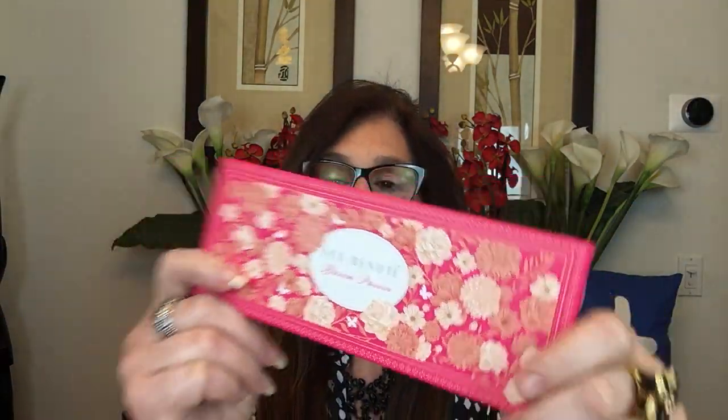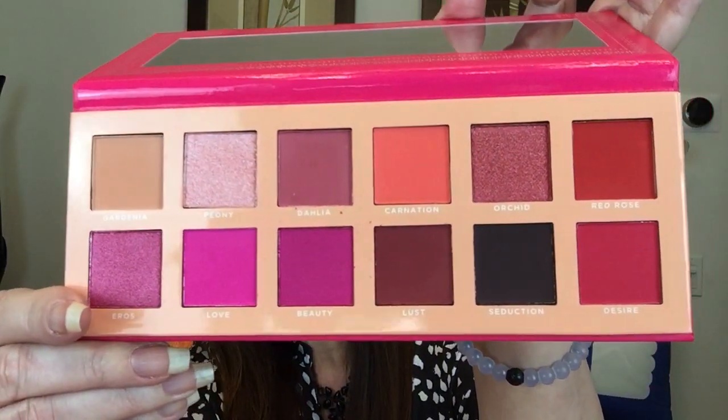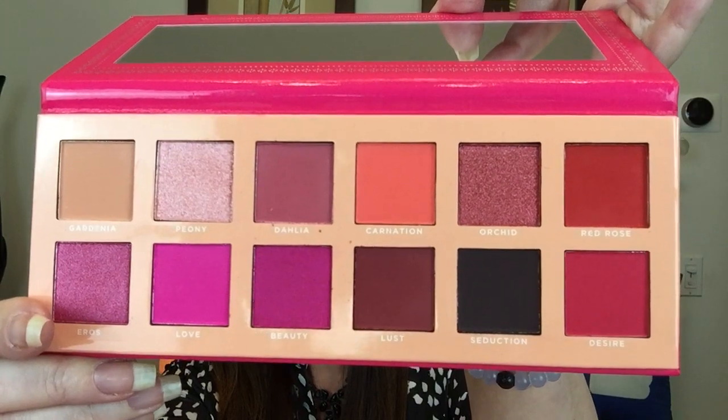And then now look at this packaging. So this one is called Blossom Passion. That's what that looks like there. And then the actual box has the same beautiful colors. And when I saw the colors, I had to grab it. And the pan sizes are far larger than I thought they were going to be. Plastic insert, full mirror. Let me fold back so you guys can see that there. And those are the colors there.